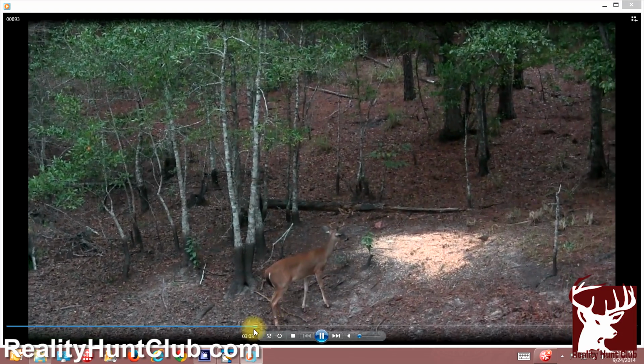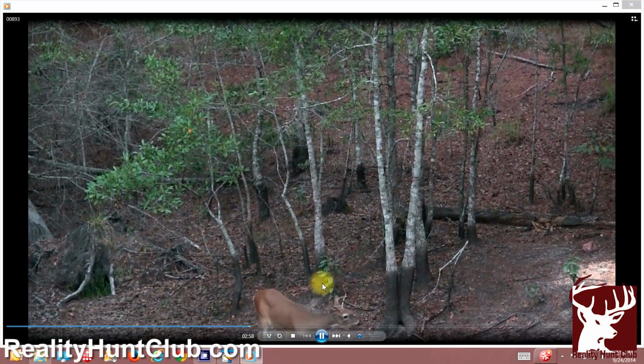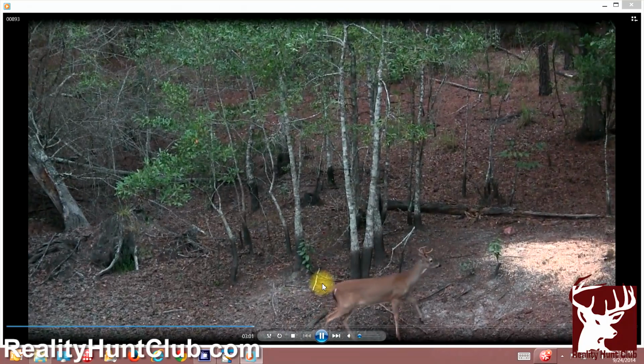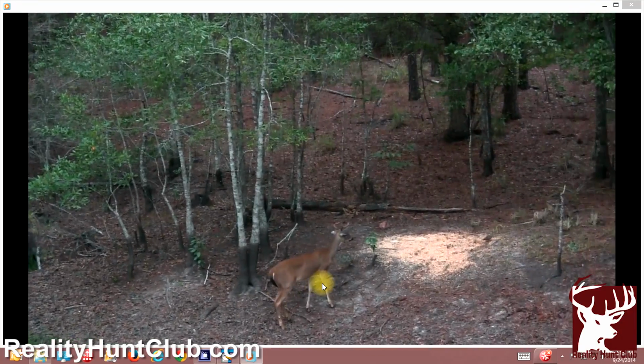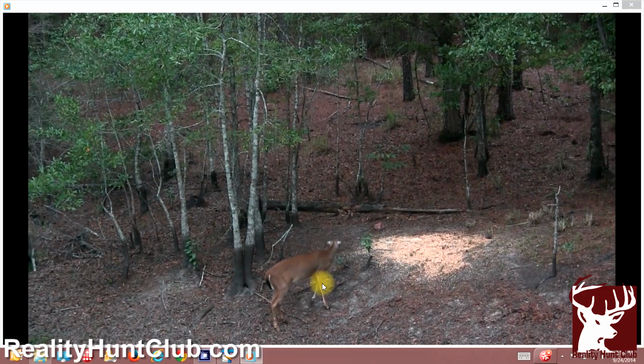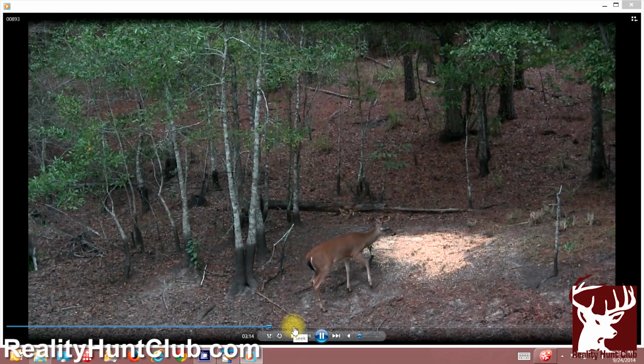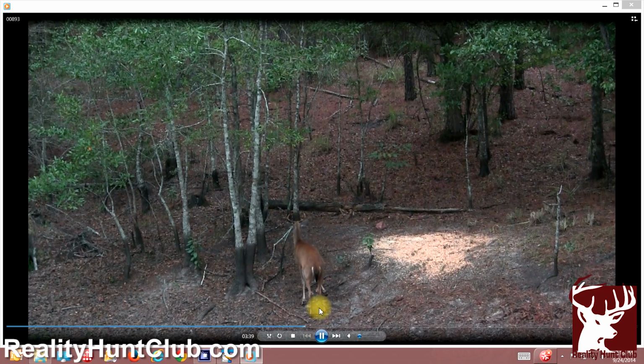Let me fast forward a little bit. Eventually he went around behind them trees, and he comes up to the bait pile. You still see him smelling. He's smelling those leaves there. Now, I didn't go in that corn pile. There's no scent there. It's been 3 or 4 days since we've been there. So he's not smelling anything like that. But see him smelling? He's smelling them limbs there.